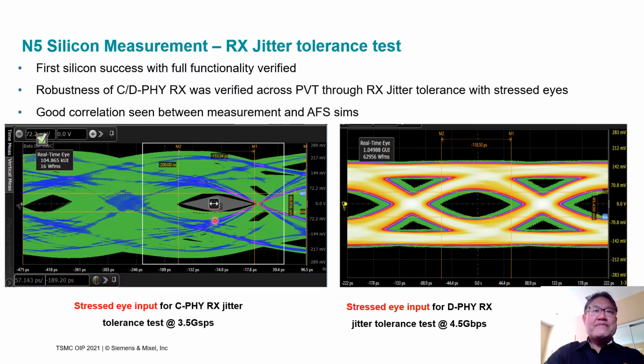The waveform on the left shows the very stressed eye used for C-PHY RX zero tolerance test at 3.5 gigasymbols per second. The one on the right shows a very stressed eye used for D-PHY RX zero tolerance test at 4.5 gigasymbols per second. A very robust RX operation from both C-PHY and D-PHY mode across PVT has been confirmed from our silicon characterization. We have seen good correlation between measurement and AFS SIMs.